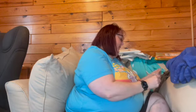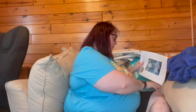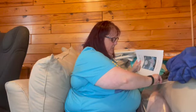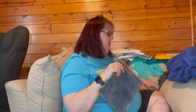And then the other pattern that I got is by Salty Stitcher Design. This is Moonlight Sail. And I absolutely love this one. And I thought that the fabric looked kind of familiar. And it was, because it turns out I have a piece, because this fabric is Bang, which was designed for Glendon Place's Poltergeist Pirate. Well, I'm gonna stitch Poltergeist Pirate on Bang also, so I had to get a new piece. This is by the Crossed Wing Collection. I sourced it through Garon Stitchery.